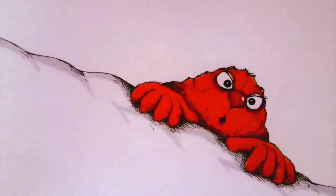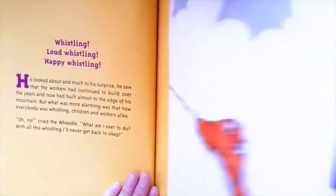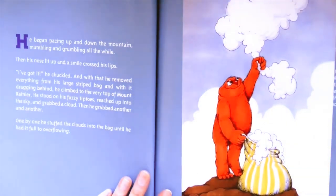"Oh no," cried the Wheedle. "What am I ever to do? With all this whistling, I'll never get back to sleep." He began pacing up and down the mountain, mumbling and grumbling all the while.